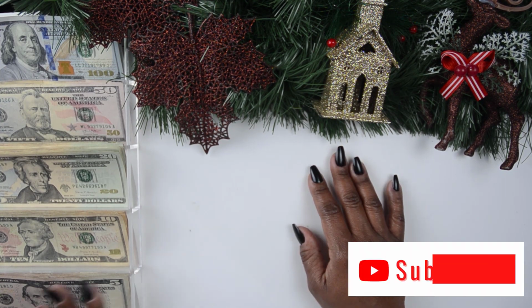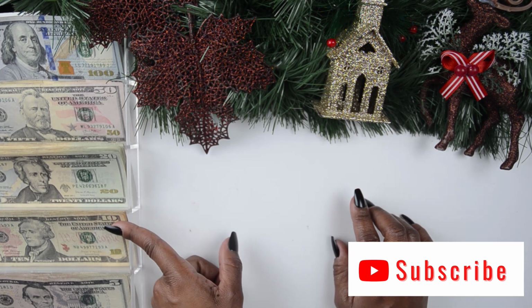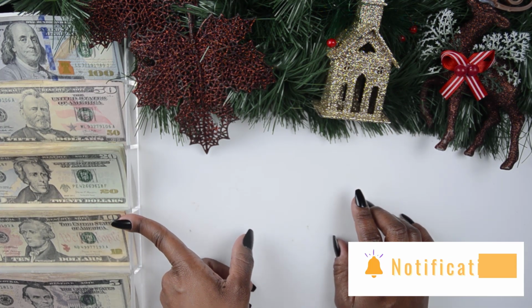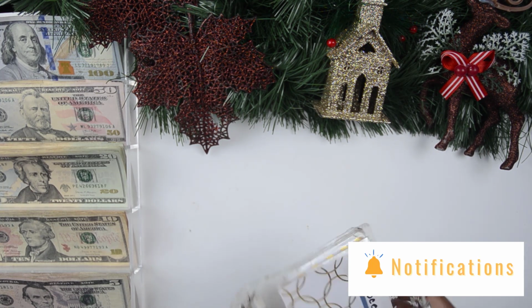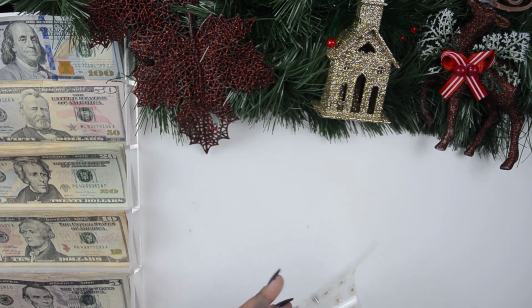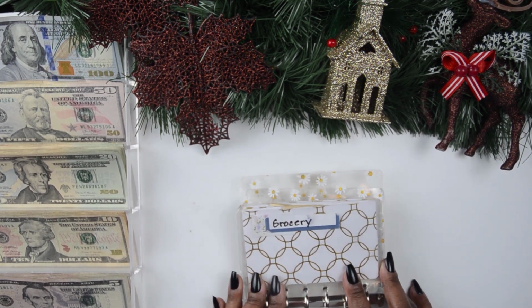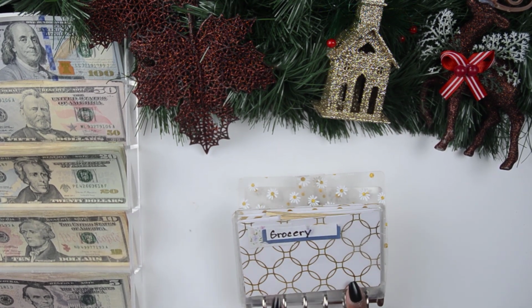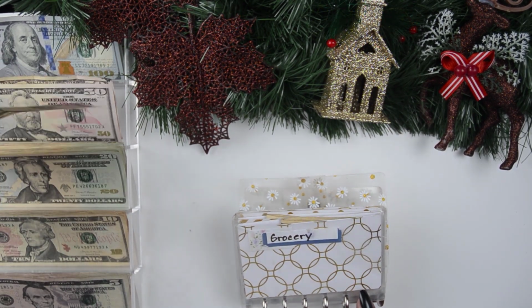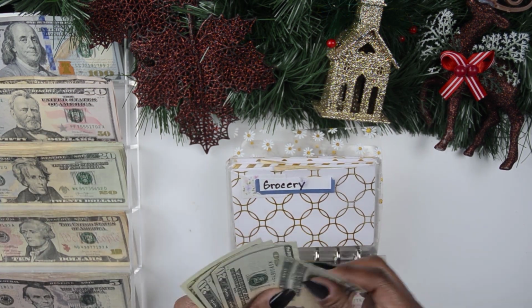Okay guys, as you can see, my cash is already here in the tray. I cannot remember exactly how much this was, but we are going to go ahead and jump right in. First up is my wallet binder, and this is a binder that I do keep in my purse. First up is grocery, and grocery will be getting $150.